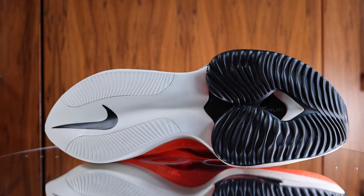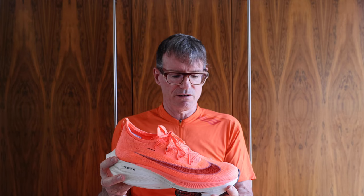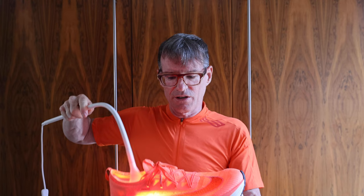Nike developed the upper, Atom knit, because they wanted to reduce the overall weight of the shoe. There's a huge amount going on in the sole, and they wanted to reduce the weight of the upper. So they introduced this Atom knit, and if I stick the light into the shoe, you'll see it's incredibly translucent. There's almost nothing to it. It reminds me of fishing nets we used to use when we were kids. It has lots of little holes that allow water in and out, and it's actually very breathable. I went out yesterday, it was a very hot day, and it's certainly a very breathable shoe.